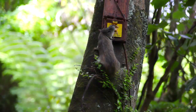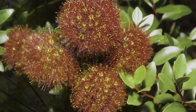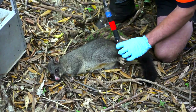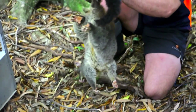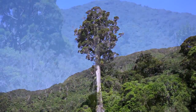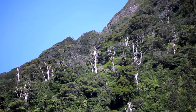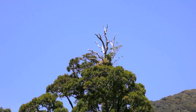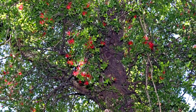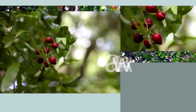Introduced animal pests pose a major threat to the park's ecosystems. Possums, for example, relish the taste of the northern rata. Research shows that as possum numbers rise, there's a corresponding loss of rata, and that a mature 600-year-old tree can be killed in 3 years by intensive possum browsing. Along the Orongorongo Valley slopes, dead remnants of these once majestic trees can be seen poking through the canopies. Red mistletoe, another possum favourite, hasn't been seen in the valley for many years.